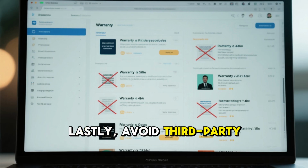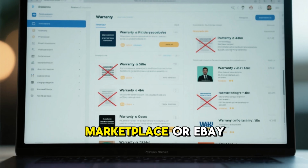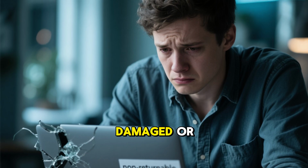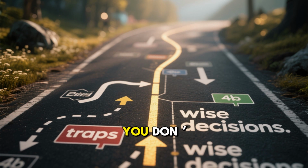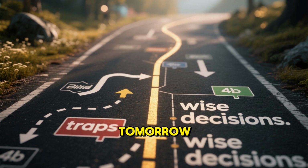Lastly, avoid third-party sellers with unclear warranty information, especially on Amazon Marketplace or eBay. A low price doesn't matter if you get stuck with a damaged or non-returnable machine. This chapter will help you avoid these traps, so you don't pay for something that feels like a good deal today, but turns into regret tomorrow.